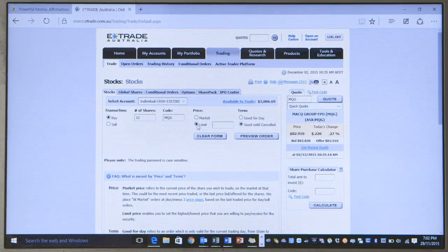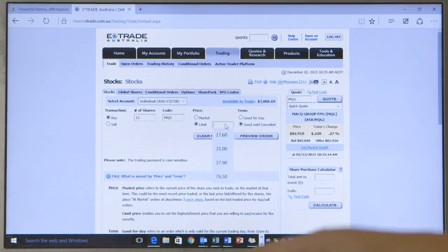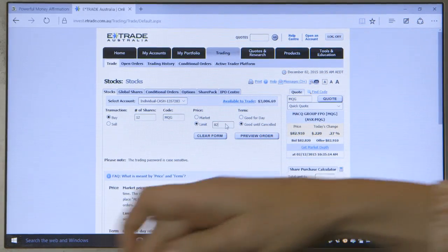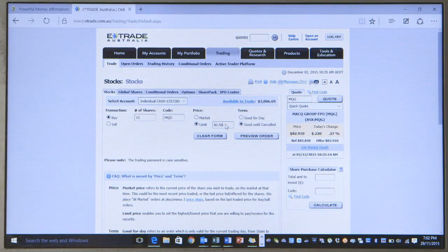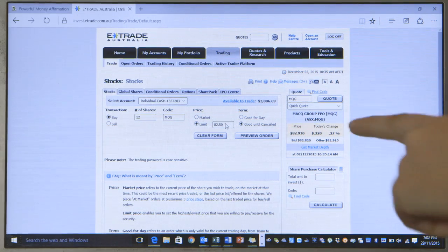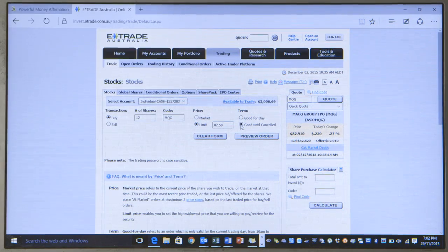So for example, say I want to buy Macquarie stock ideally at $82.50. This is where I'd enter in $82.50. And then you need to select the term. So you either select good for a day, which means that requested trade of trying to buy 12 Macquarie Bank stocks at $82.50 will last for one day. If you aren't able to pick up the stock at $82 today, the order will expire when the markets close at about 4 o'clock. The other option is to keep it good until cancelled.